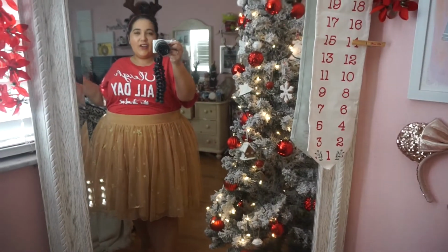Today's outfit is kind of, sort of, an outfit repeat from New York, but not really, okay? I'm rocking the Slay All Day tee from Torrid, and this skirt's from Torrid. I don't know if it's still online. Reindeer antlers on, and feeling festive.